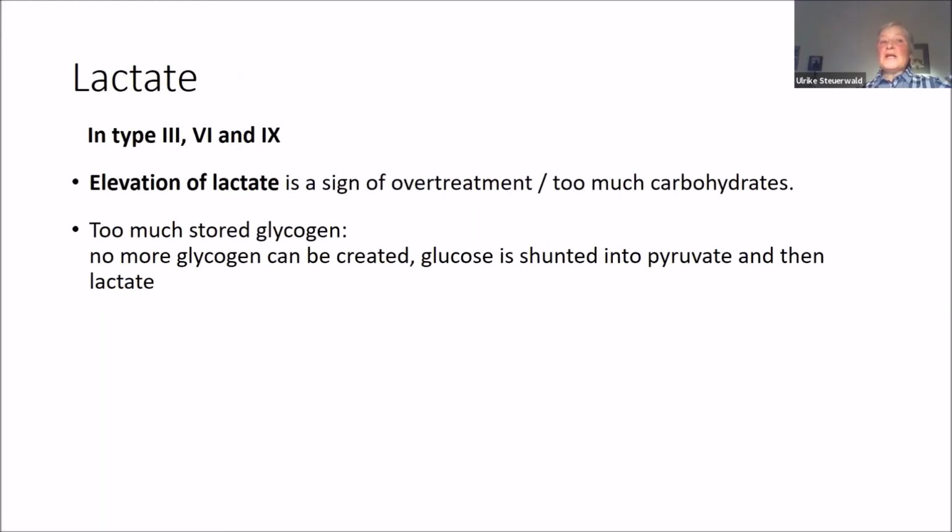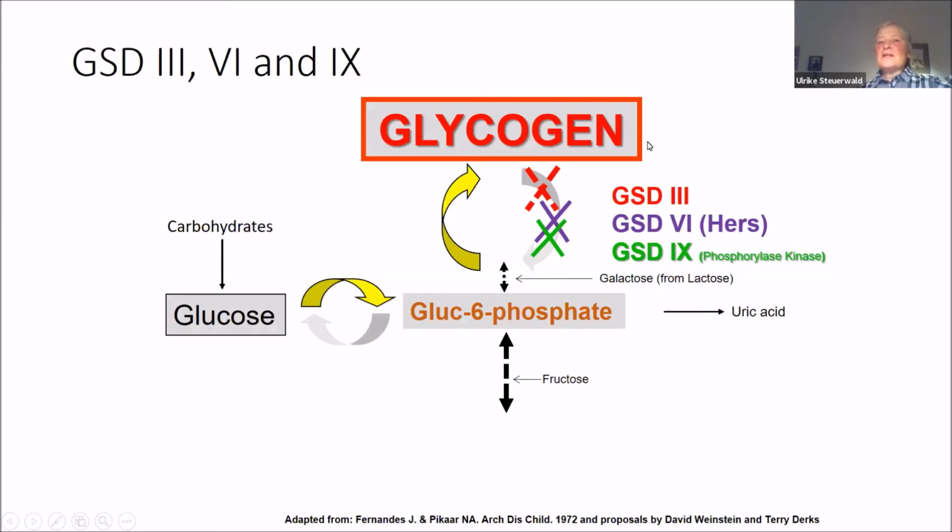Another number that we usually check is the lactate. Lactate for type 3, 6, and 9 is usually a sign of overtreatment, or that you eat too many carbohydrates. How does that come? If you have stored too much glycogen in your liver, then there is no more space left. If you have glycogen in your liver in type 3, 6, and 9, and you eat even more sugar, then your lactate will go up, and you will have high lactates.